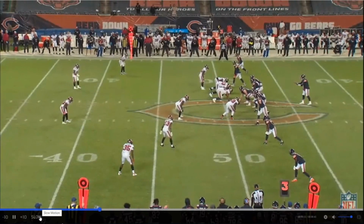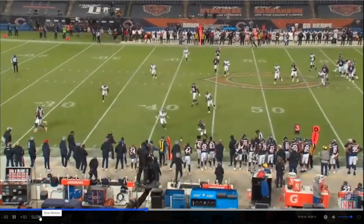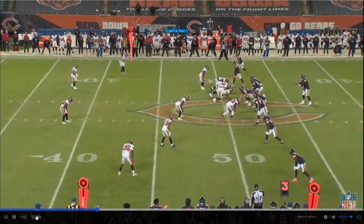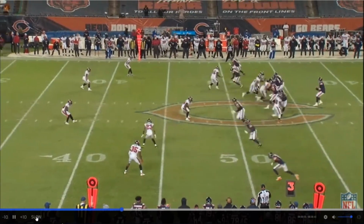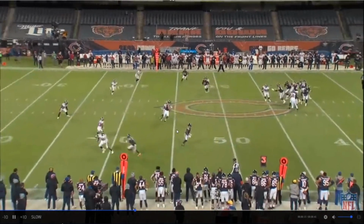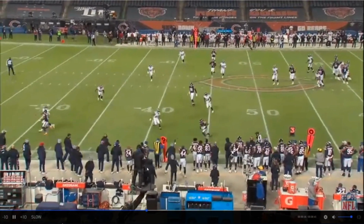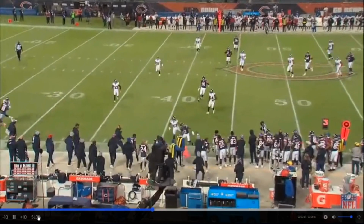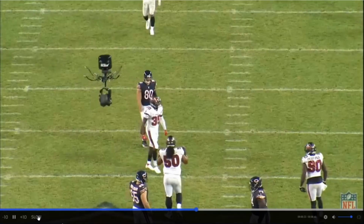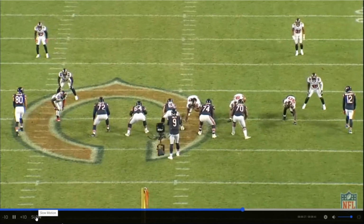3rd and 9. And we're still down here, so these are where the big completions come. Out of the empty set. Finally hit the out route. We were talking about that last week. He kept, and even this game, throws a lot of out routes, but usually to Mooney. With this one with Miller, it was good timing. Good placement where he was able to catch it and turn up the field to at least get a chance to get the first, which he was able to pick up, and that was a huge first down.